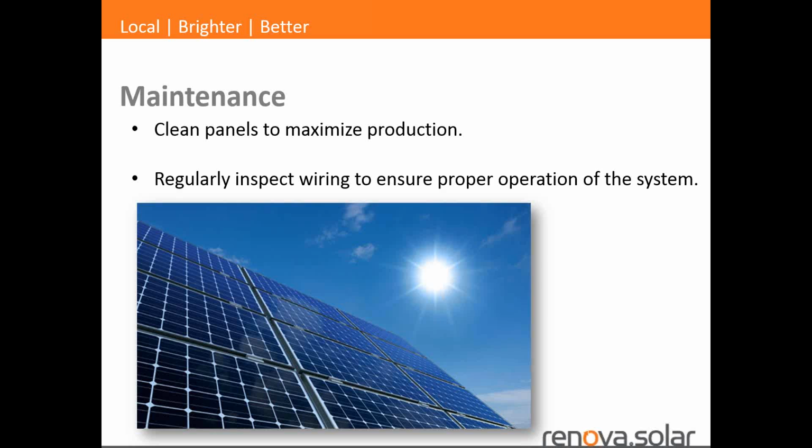The nice thing about having a company come out, such as a solar company or an installer, is they'll also regularly inspect the wiring to ensure proper operation of the system. They'll put string analyzers on each one of the panels to make sure that each panel is still producing as it should be producing, and the homeowner is getting the benefits of that.